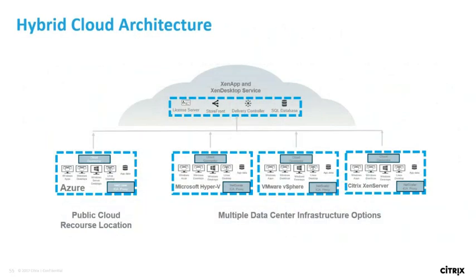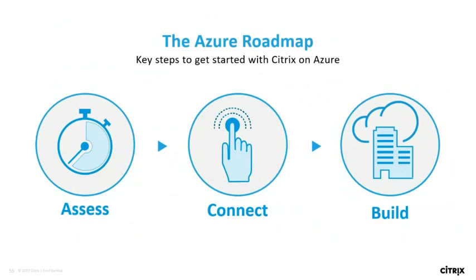And again, just coming back to the hybrid cloud architecture, so you can see again from a high level how this would connect in a hybrid environment. So really, I know that I've gone through fairly quickly there, but just to give you an idea of some of the considerations and some of the key steps with getting started, and making sure we assess our application, our user requirements.